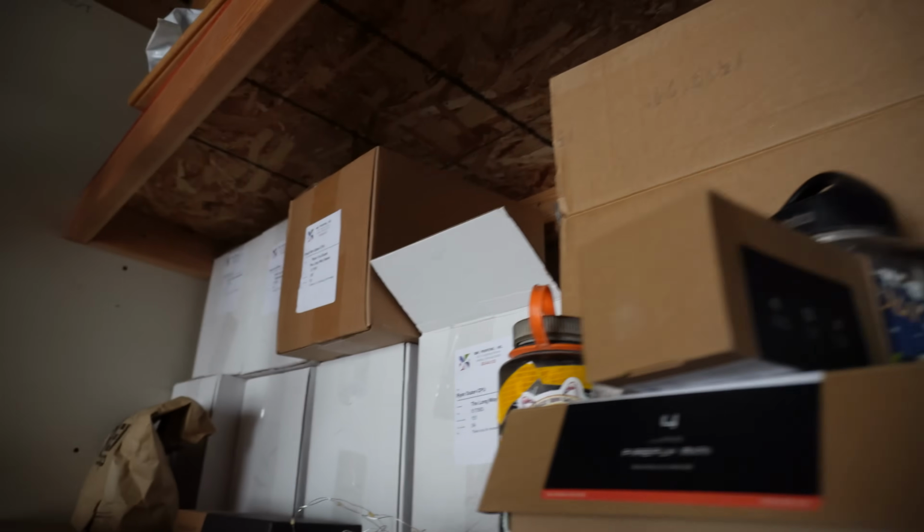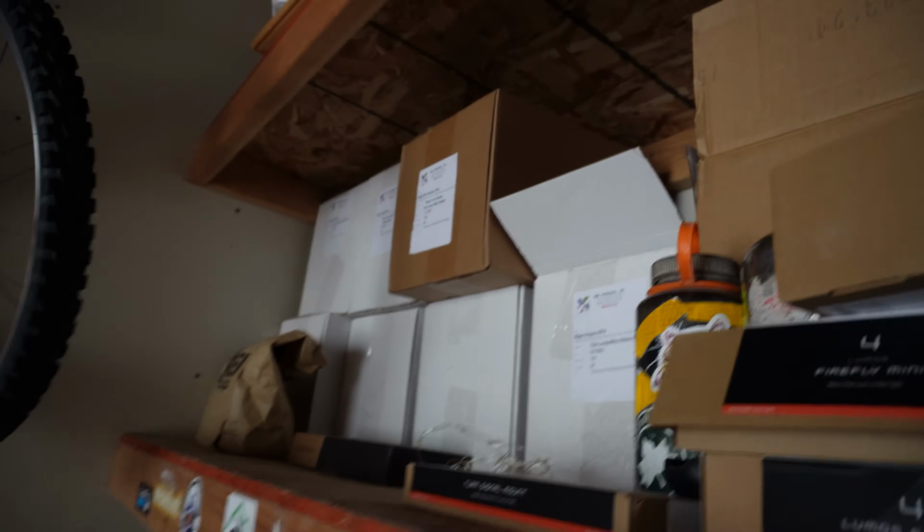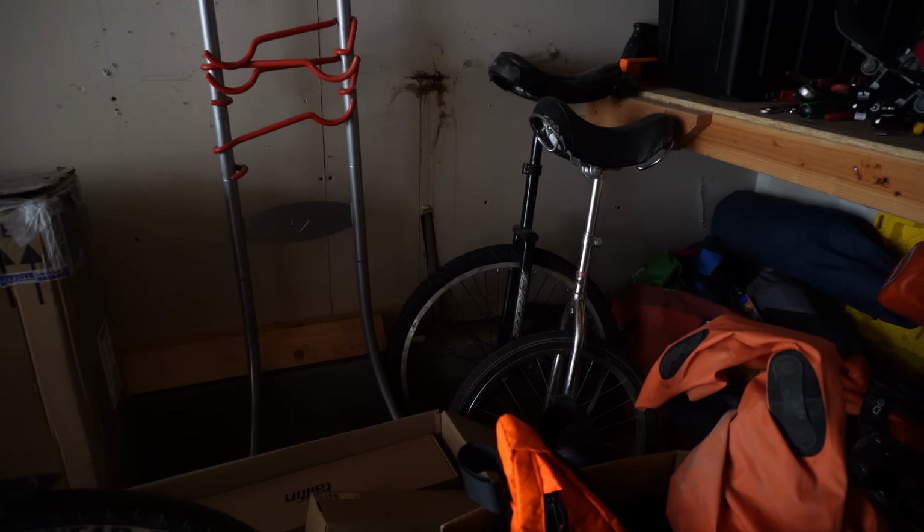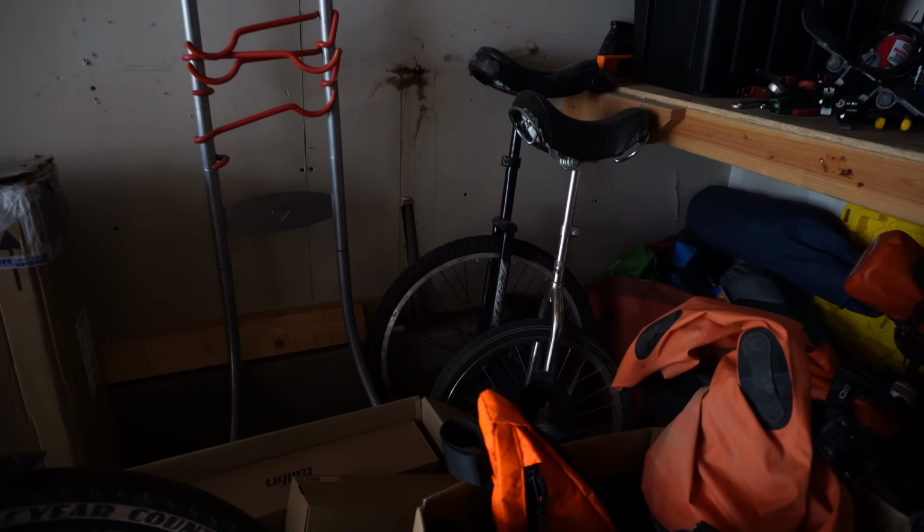And oh, these boxes right here, those are my book. That's the Long Way Home book. What else? Oh, check it out. A couple of unicycles. Why not, huh? You gotta have some one-wheeled fun every now and then.